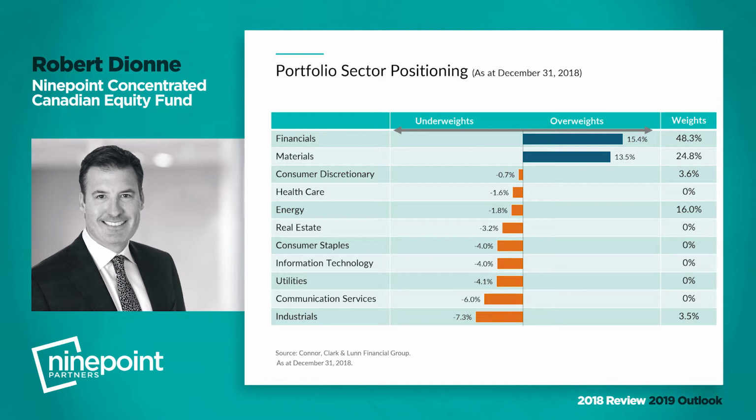Our greatest overweights, based on our upside potentials, are derived from our bottom-up value investment approach, and they are in financials and materials. This is where we see the best value. We are underweight all the other sectors and cannot currently find value to meet our high return threshold in 6 sectors: healthcare, real estate, consumer staples, IT, utilities, and communication services. As you can see, we are anything but closet indexers.